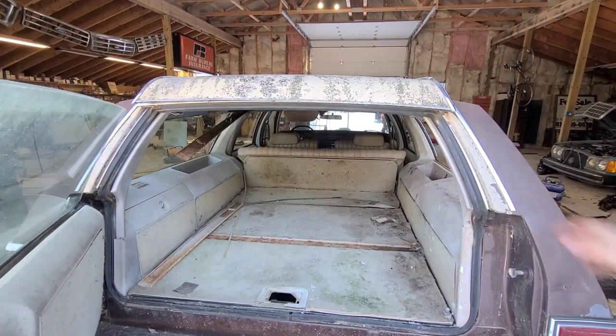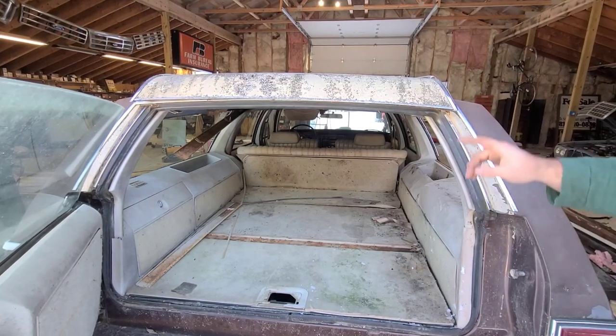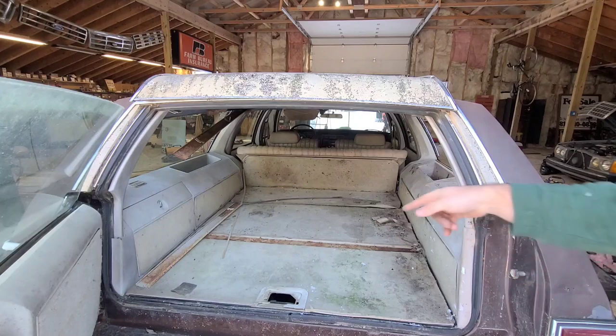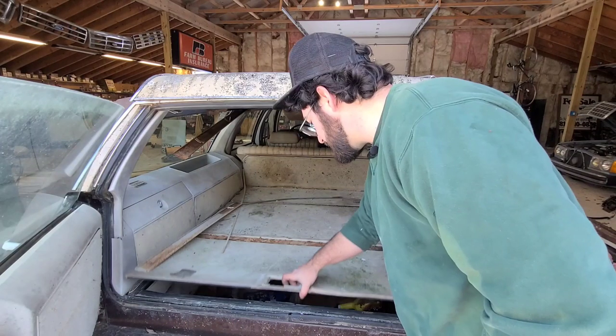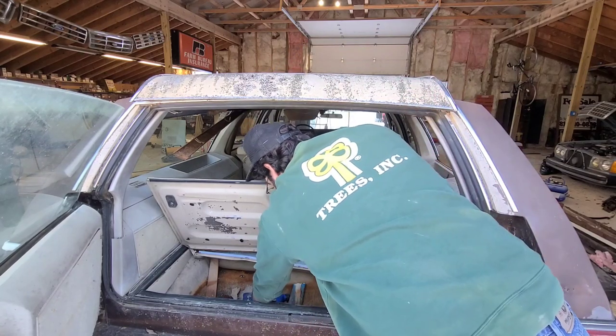Now we're going to check out the back, see what's kind of got hidden away. I don't know if this thing has flip-up reverse seats or if they run forward. And then we're also going to check out the little trunk area. That tells a pretty good story of the car, what kind of junk they kept in the back.